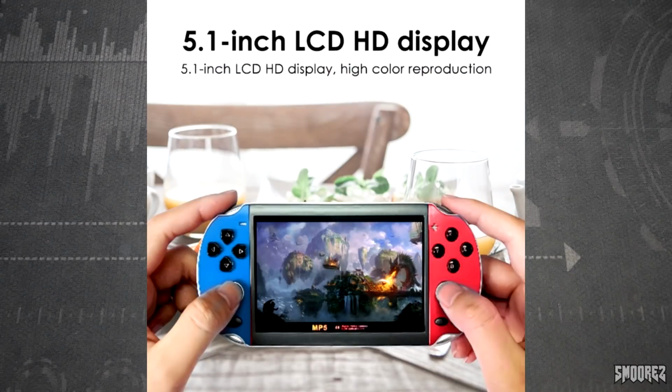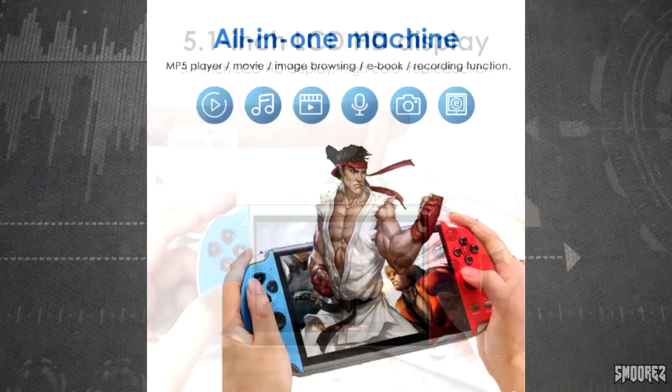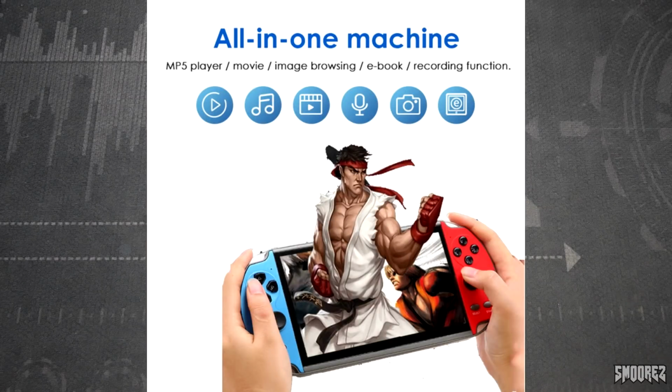5.1-inch LCD HD display, that is not the one we have, but that's a good Photoshop job there. Also, the bigger version has the minus and plus buttons, like the Nintendo Switch, but the 4.3-inch one that I have does not have that. All in one machine, MP5 player, movie, image, browsing, ebook, recording function with, what's his name from Street Fighter? About 63,000 people are going to tell me in the comments what his name is. Is it Ryu? Hadouken? I don't know. Also, yes, MP5 player. MP5 is a weapon.